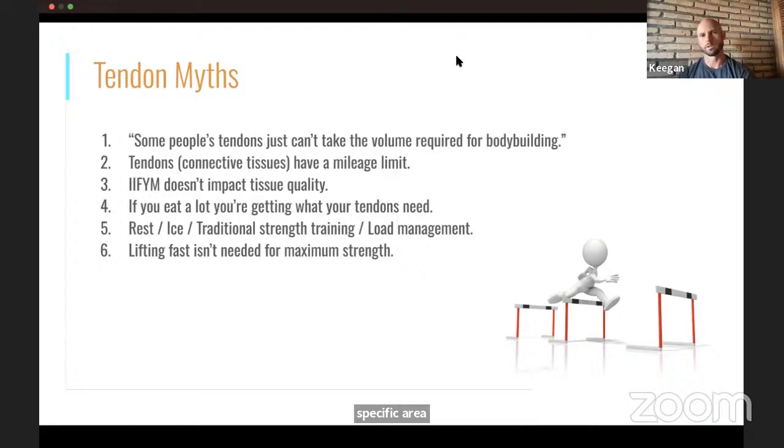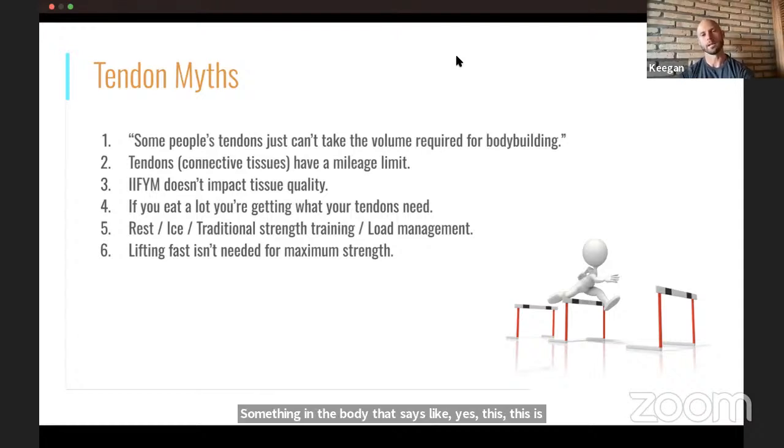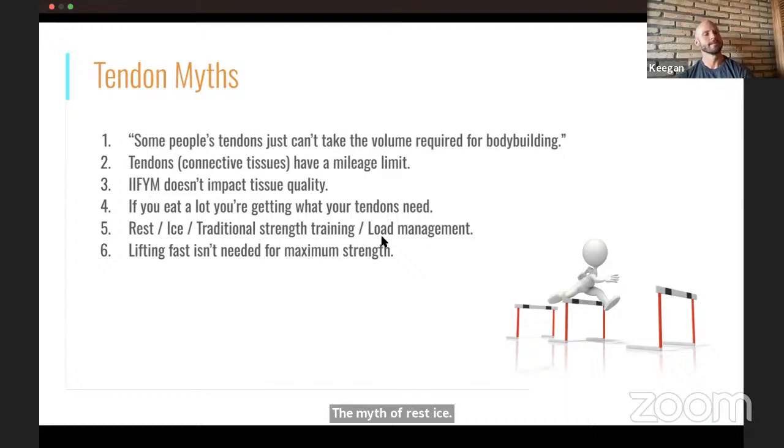So for humans, you get that feeling when you have connective tissue. We just had pig feet the other day. But whenever you had tendinous, gelatinous, slow cooked stuff, there's something in the body that says, yes, this is really good. We know that glycine is the most commonly under-consumed amino acid. So if you eat more of what your tendons need, that's going to help. The myth of rest, ice, traditional strength training, load management, it's not the most effective way to deal with this stuff.